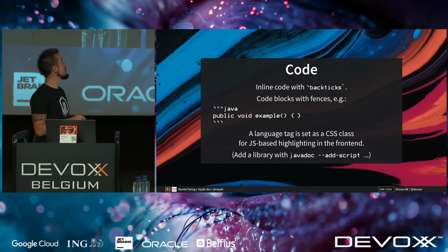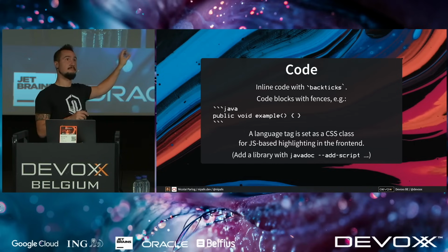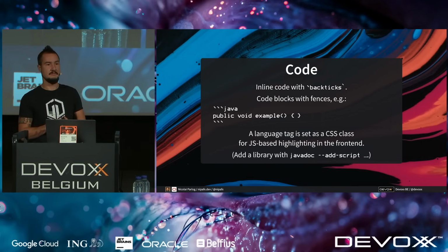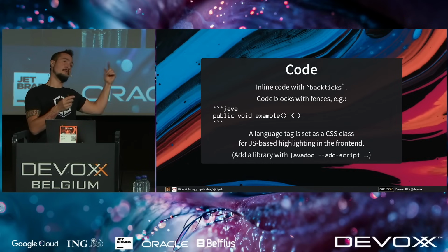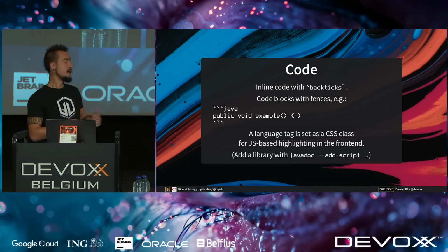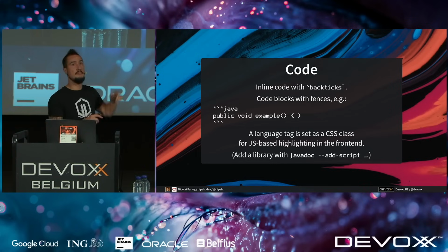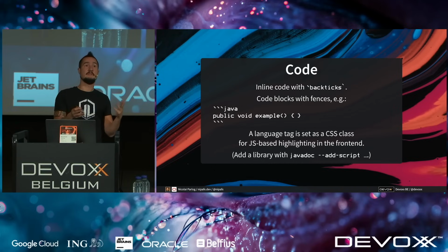So, as I said before, you can use inline code with backticks, like here. You can use code blocks with fences if you want to, like this one. And if you write the language here, it will end up as a CSS class on that code block. And then if you use some JavaScript library for front-end code highlighting, you can use that to configure inside this Java tag. You have to look for this and that. And you can do that. JavaDoc has, and for a long time, maybe since the beginning, had an add-script command line flag, which allows you to add JavaScripts to your website. So this just gets embedded as a script tag on the resulting page. And there, for example, you could then embed something like Prism.js to do the code highlighting for you in the front end.